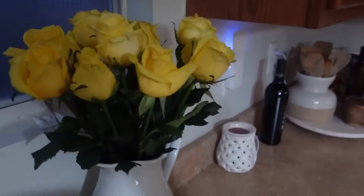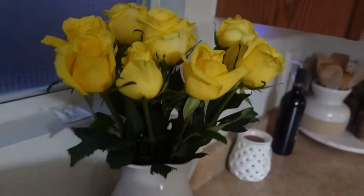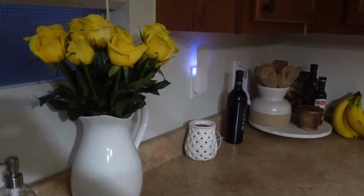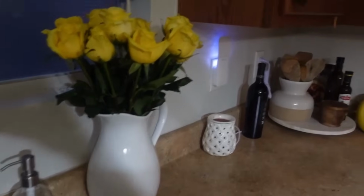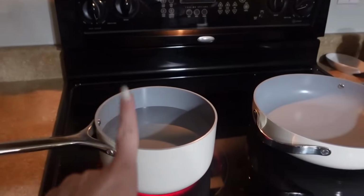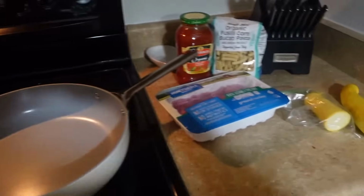Okay, here are the beautiful yellow roses that Morgan got me. He just surprised me with those. How freaking cute is that? And he even put them in this vase. Obsessed. What a sweetie.